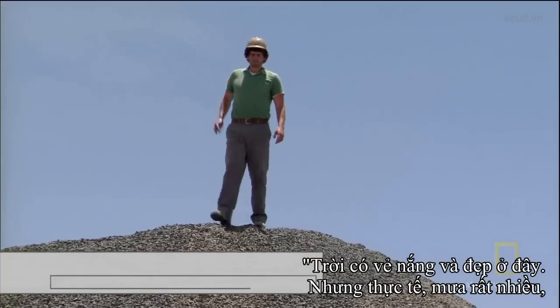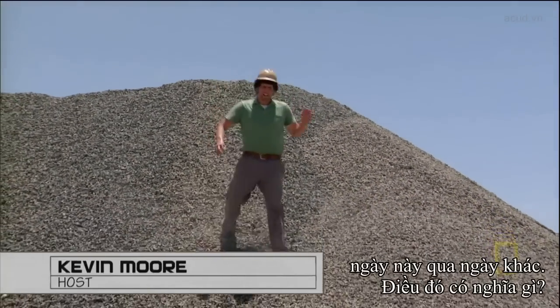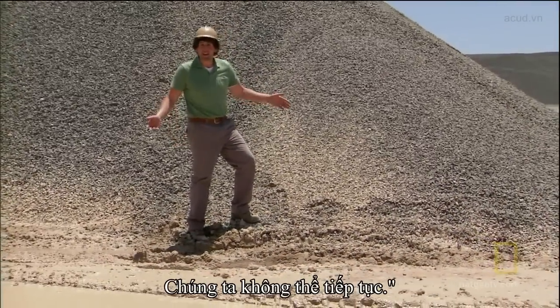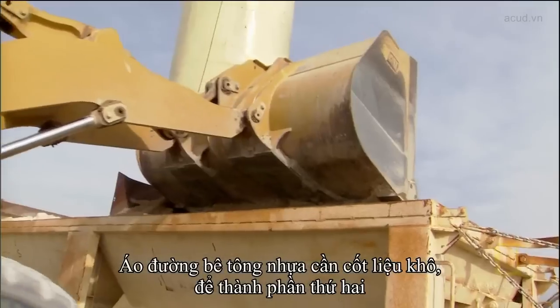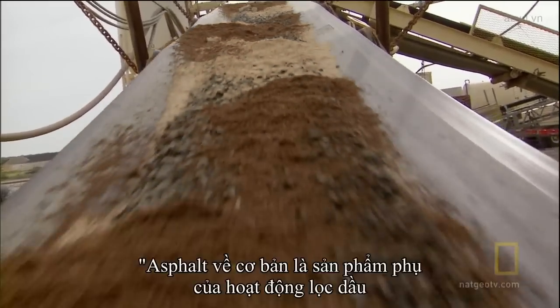Well, it looks sunny and beautiful here. In reality, it's been raining like cats and dogs, day after day. And what that means is this aggregate is too wet to make good asphalt. We can't work. Asphalt pavement requires dry aggregate in order for the second basic ingredient, asphalt, to bind it all together.